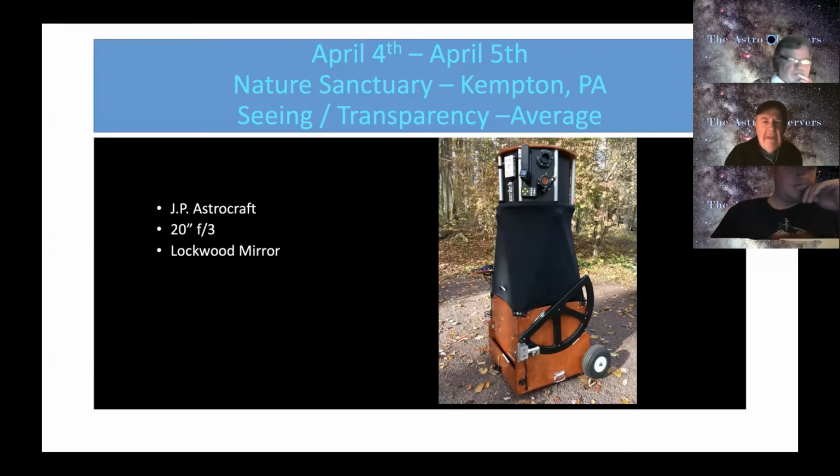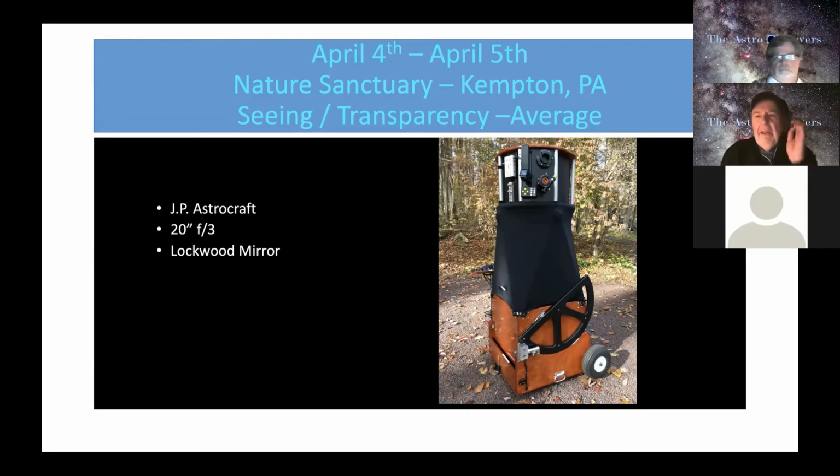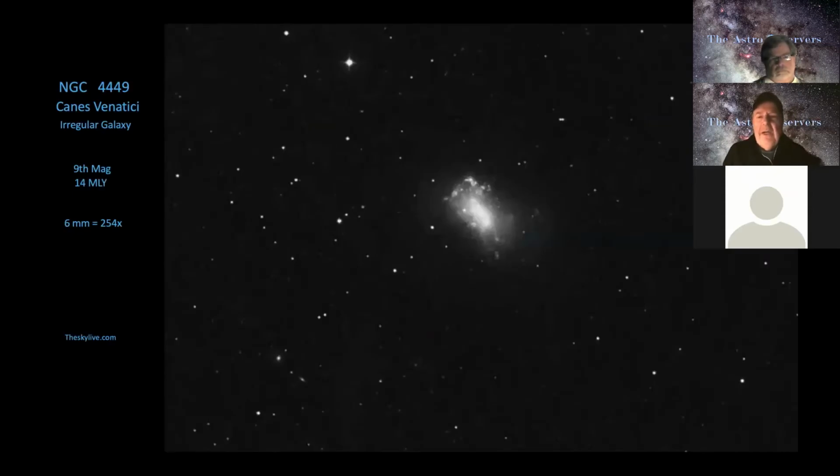All right. So this is the same night, the same location, and the same telescope that I used last dark window. The first object that I did, Karl, you pointed this out to me. I've seen it before, but I didn't really see it in as much detail. It's NGC 4449 in Canes Venatici. And this is a really cool object to look at. I was kind of mesmerized by it.